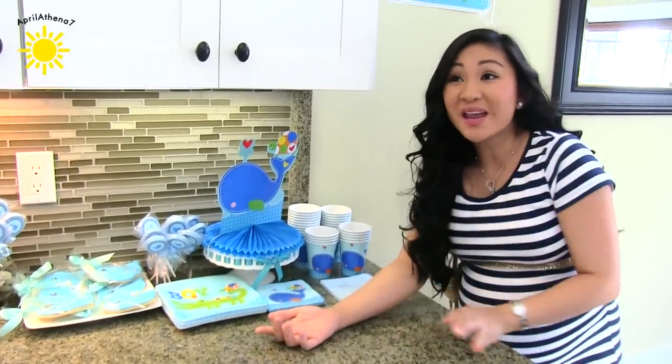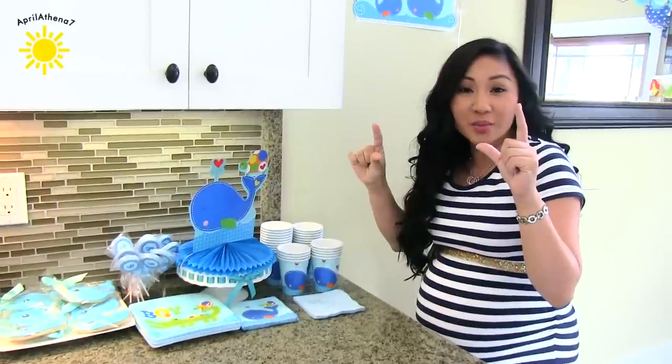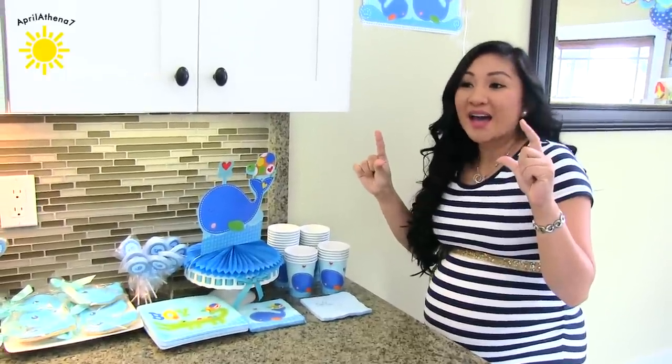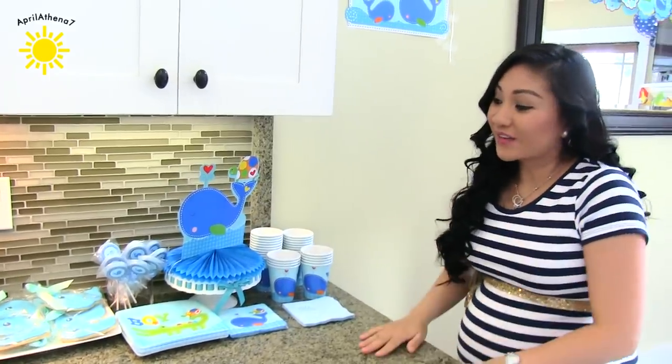And we'll show you guys what our cake looks like. We got it custom made. It's a double layered cake. Inside, the bottom layer is chocolate and strawberries. The top layer is vanilla and strawberries and buttercream. And it's whale themed. I can't wait to see it because we actually haven't gotten it yet.